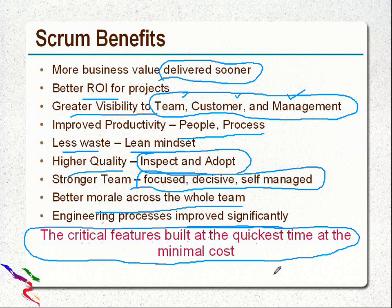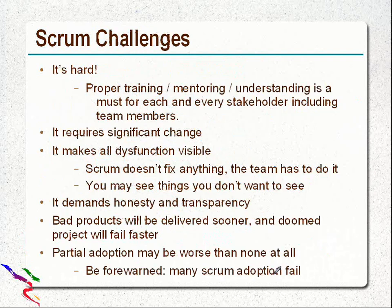Now if we look at the challenges of Scrum, it's hard. It's hard because Scrum is evolving right now, and people are adapting to Scrum. They are familiar with other PM methodologies, and they have to adapt to Scrum, and it's hard. It's hard because it needs proper training, mentoring, and understanding.